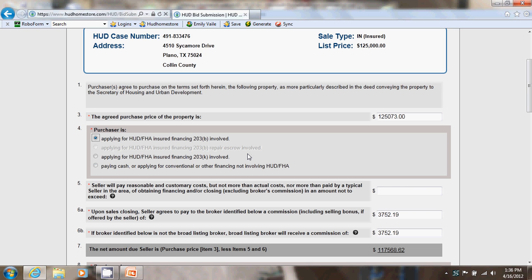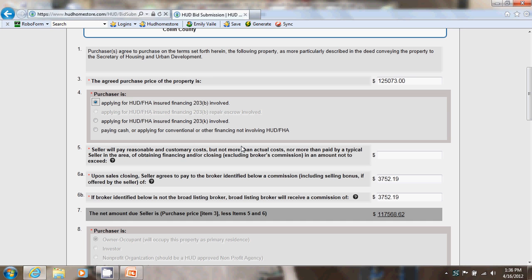That's already been determined. Now, if they were interested in doing a 203K in order to maybe do some renovations to the property, then that is an option as well. And then paying cash or applying for conventional or other financing not involving FHA. Now, the interesting thing is that HUD doesn't really differentiate between cash and conventional for the purposes of entering the bid. So if you're doing cash or conventional financing, you would click on this option.